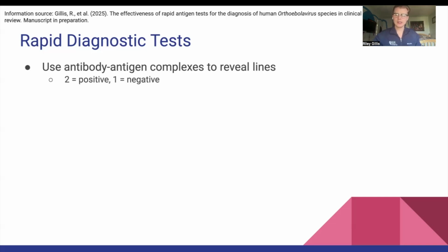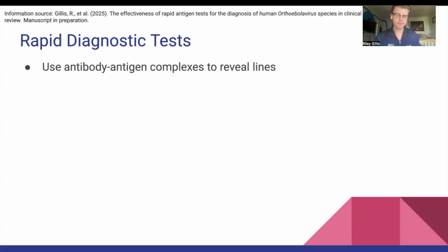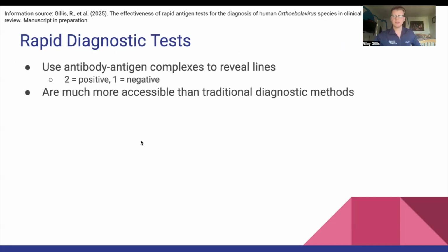For a rapid diagnostic test, you'll notice that 2 lines means you're positive and 1 line means you're negative. So this is a positive pregnancy test. This is a negative COVID-19 test. Rapid diagnostic tests are much more accessible than traditional diagnostic methods. They're super cheap to produce. They are easy to disseminate.